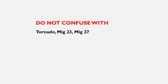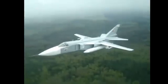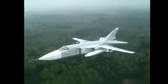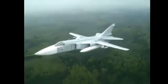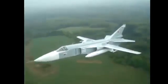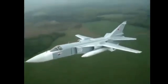Alright people, do not confuse this aircraft with the Tornado, MiG-23 and MiG-27. You shouldn't confuse it with the F-111, as those are no longer in service with anybody, which is quite a shame. The variable wing or swing wing, twin-engine Su-24 interdiction and bomber aircraft is designed to penetrate hostile territory and destroy surface targets in all weather conditions, day and night.